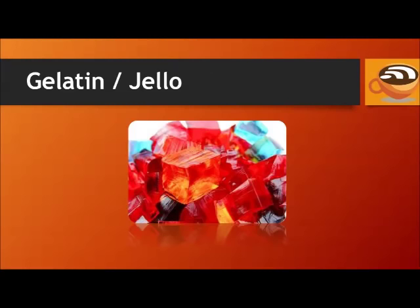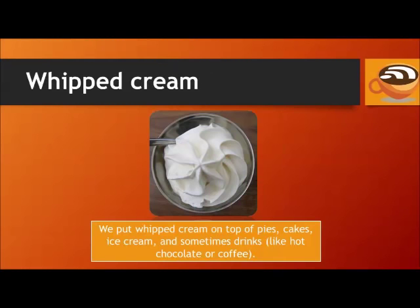Gelatin. Jello. Whipped cream. We put whipped cream on top of pies, cakes, ice cream, and sometimes drinks like hot chocolate or coffee.